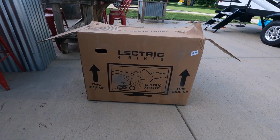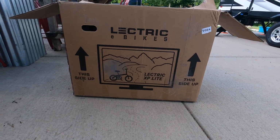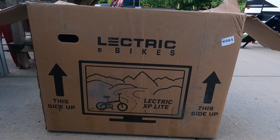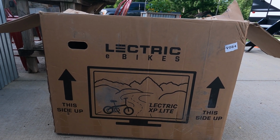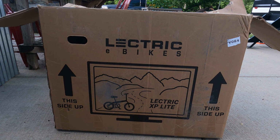So I gotta tell you a little story about this box. If you see the box, it looks like a TV set with a bike in the middle. Well, they started doing that to see if people would handle it better, thinking it was a TV.